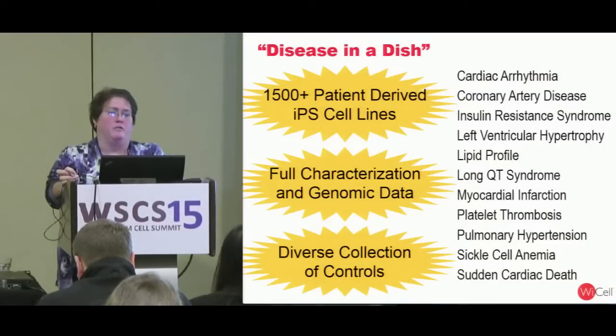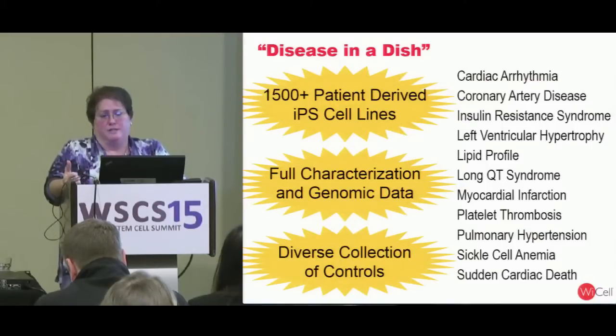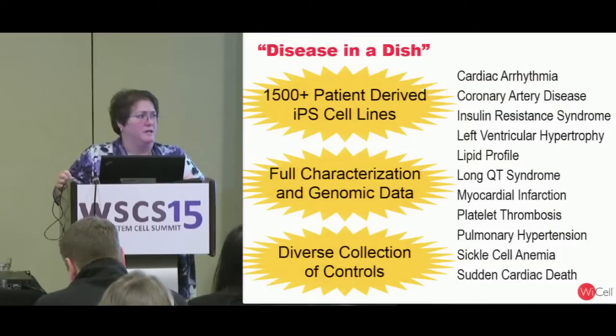A total of more than 1,500 patient-derived iPS cell lines initiating from either blood or fibroblast tissue have already been derived in these laboratories, and they cover a wide variety of heart, lung, and blood-related disorders, including cardiac arrhythmia, coronary artery disease, diabetes, issues including insulin resistance, various different heart malfunctions, cholesterol, including genetic-related high cholesterol issues, long QT, platelet thrombosis, hypertension, a nice collection of sickle cell anemia cell lines, sudden cardiac death, and a wealth of other types of disease profiles, all focused around the heart, lung, and blood area.